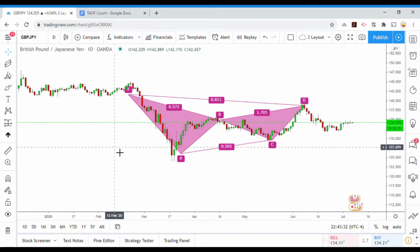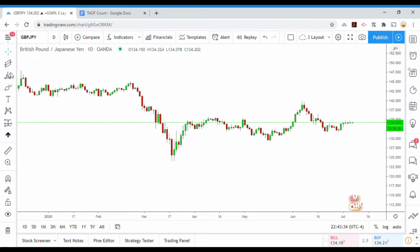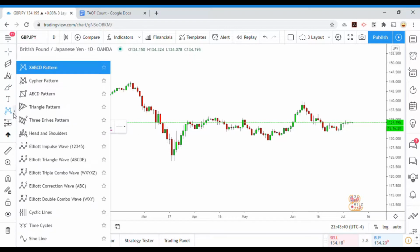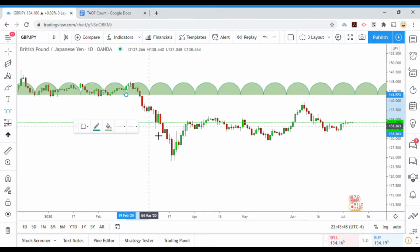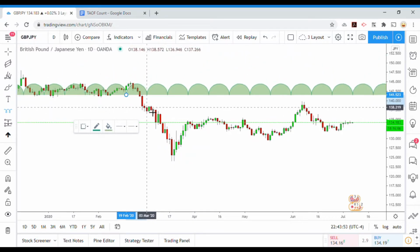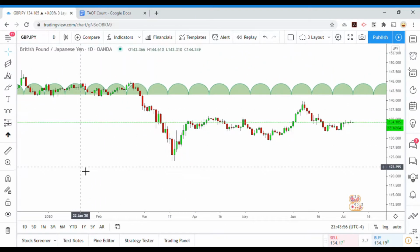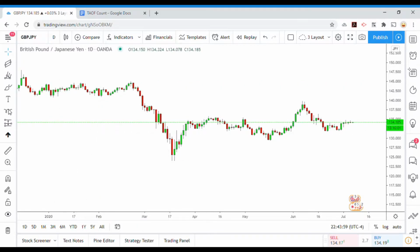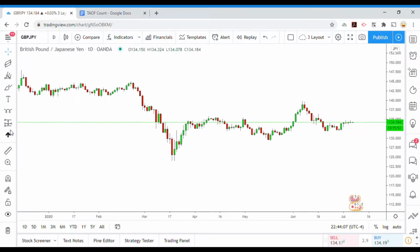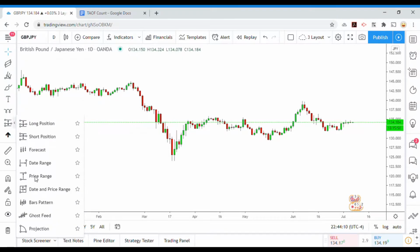And so you get into the bat patterns, the ABCs. You can get into, let's see, where were we at here on this one? The three drives pattern, the cycle lines. You can get into time cycles themselves, kind of play with the time cycle tool or drawing deal there. You can see anything else interesting in here. No, they're all about the Elliotts, stuff like that.